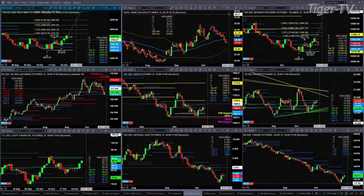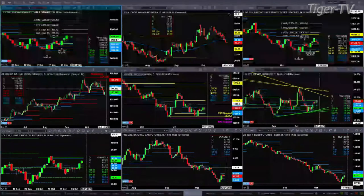The U.S. dollar index has found its footing at the bottom of its bullish structure daily profile. That's at 109.64. If price does close below that, that will suggest lower price, but that is not the condition at the moment. Gold is consolidating inside its daily profile between a support level of 1641 and resistance at 1682.